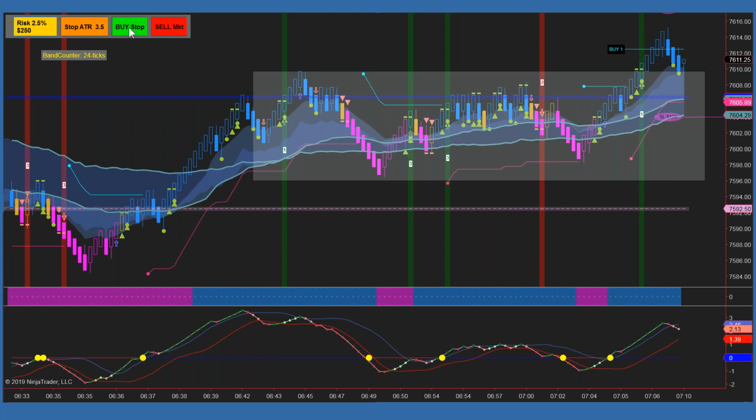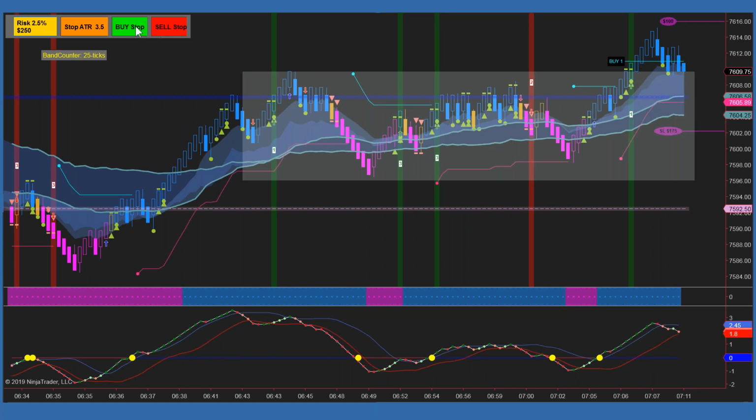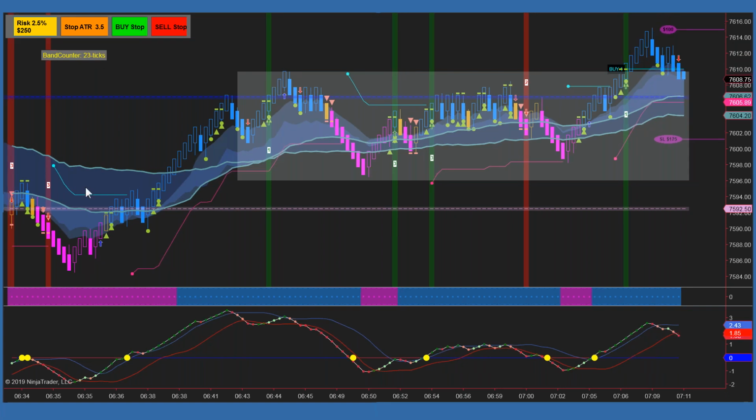Or not. So I'm looking to incorporate this zone right here as my second push and enter above there. If the market gets above there, so far, well, look at that. So far, we're not interested. All right, let's put that away.